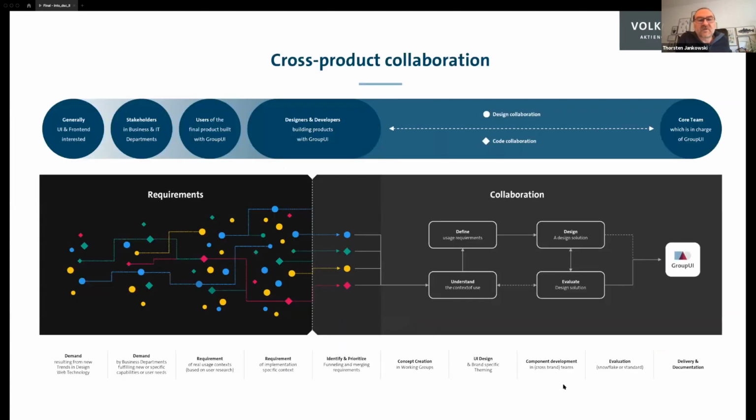Okay, so this is, a little bit hard to understand, our cross-product collaboration process. We have generally interested people, stakeholders, users, and designers and developers. They all bring requirements. One is, I want to easily apply a harmonized design to achieve my regulations, because we have so many design regulations you have to follow. Freigabeprozesse, I don't know the English word. Approval processes. So if you are applying the right design, you can easily get an approval.